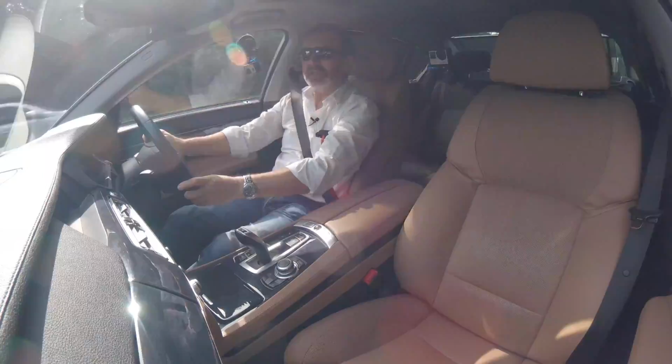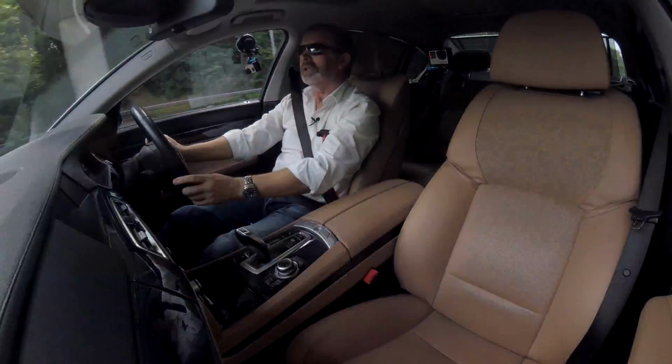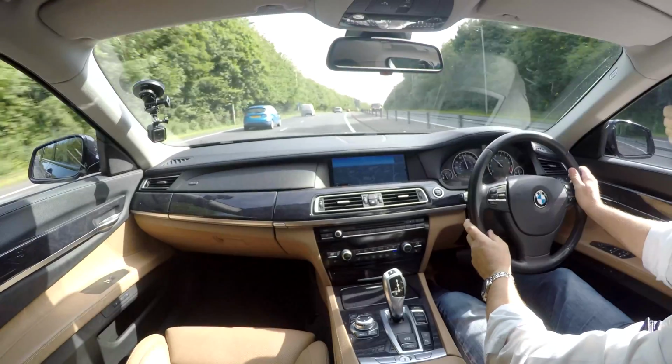For a big car, it certainly handles, and goes like the wind too.